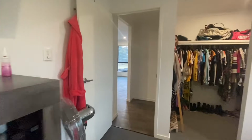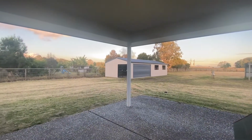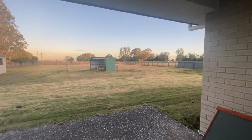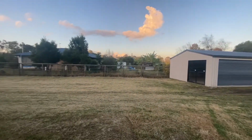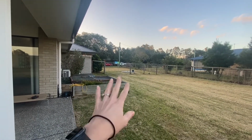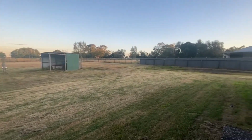We'll pop out and say hi to the puppy dog out here. Hello, how are you doing? All right, so massive undercover area here, overlooking to the backyard. Hey, gorgeous. It is fully fenced in here. The shed is powered. They tell me there's power points on every pole, so perfect setup there. Obviously gate access to come through from the side. You'll notice it is on the biocycle septic system out here, but it is on town water. So there is access to town water.